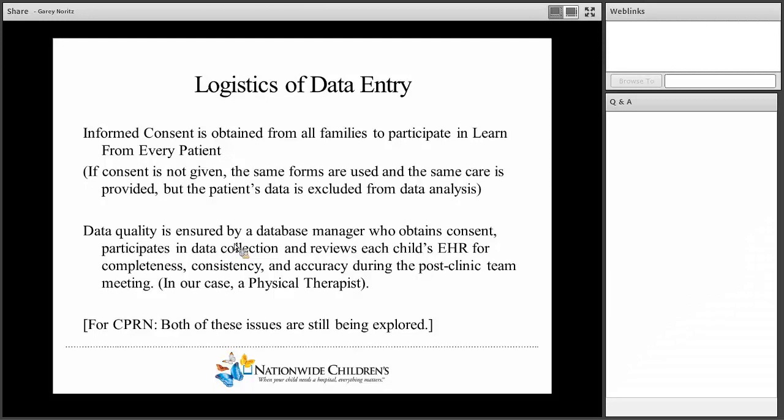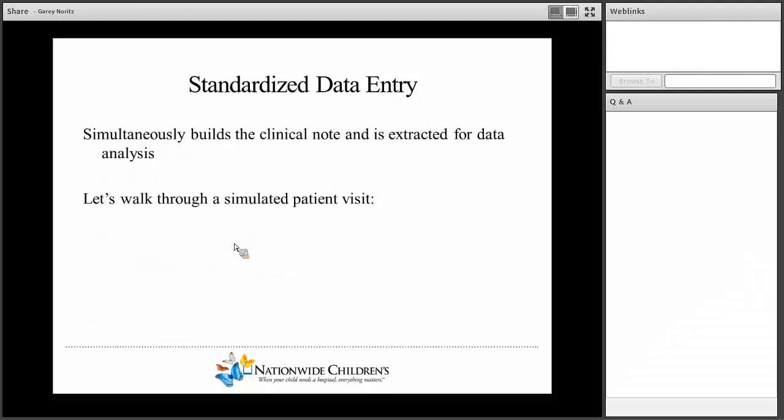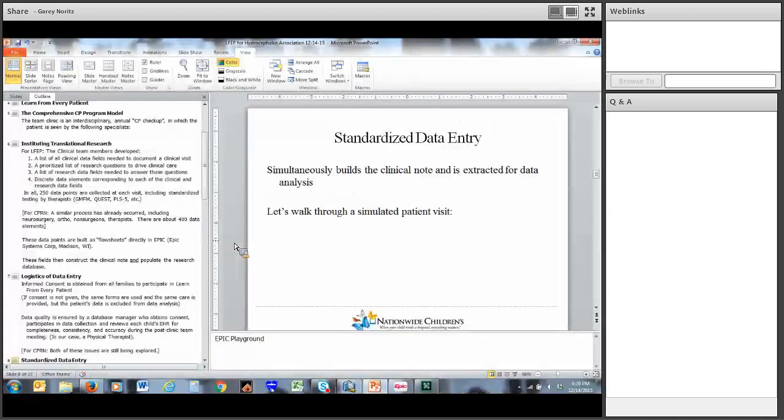And as far as CPRN goes, we're still exploring whether we're going to need or use both of these issues. And that's one of the questions that I think we'll cover a little bit later. But we don't have a decision on that yet. So what I do in clinic when I go there is I write a clinical note using standardized data entry. And I'm going to switch over to the Epic Playground, as they call it, and show you a simulated patient visit.